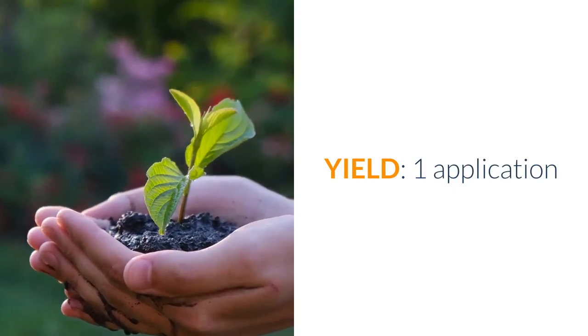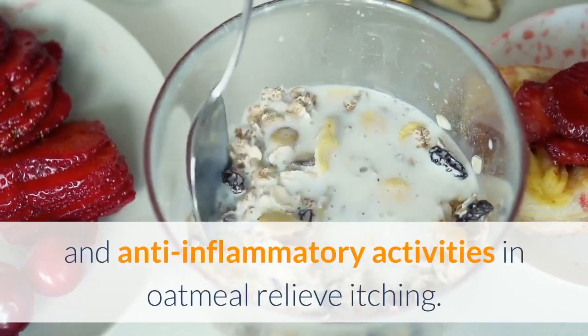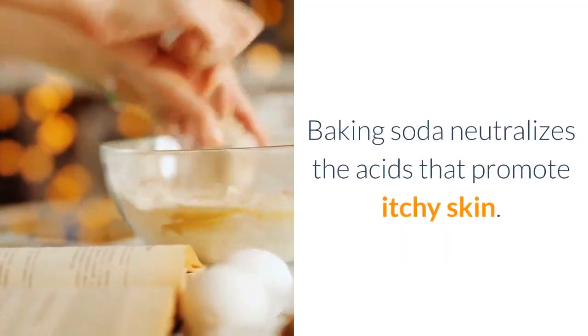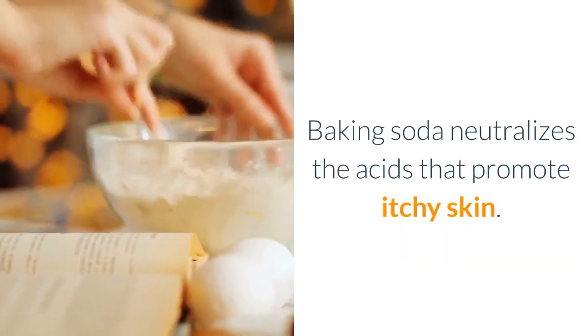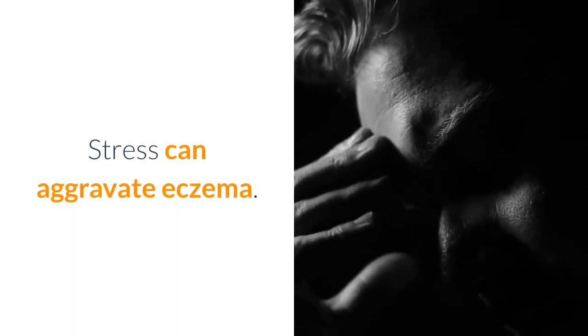Yield 1 application. How it works: the antioxidant and anti-inflammatory activities in oatmeal relieve itching. Baking soda neutralizes the acids that promote itchy skin. Fact or myth? Stress can aggravate eczema.